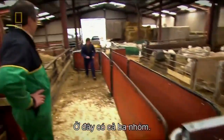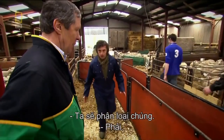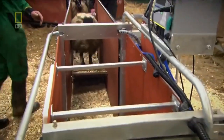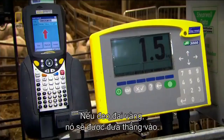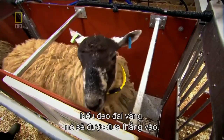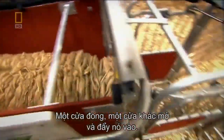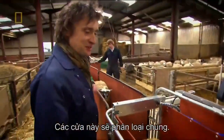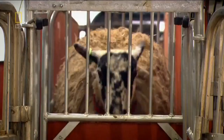Right, that's the three groups, thoroughly mixed, and now we're going to sort them. Yep. I'm guessing with this. Yep. Okay. Here we go. It's a yellow collar. Now, if it's a genuine yellow collar sheep, it should go straight on. One door shut, and the other one opens, and it sent that one straight ahead. Yep. This is sort of hypnotic, watching it sort.